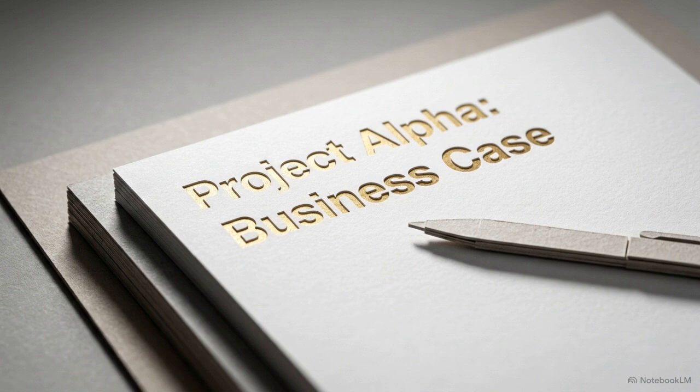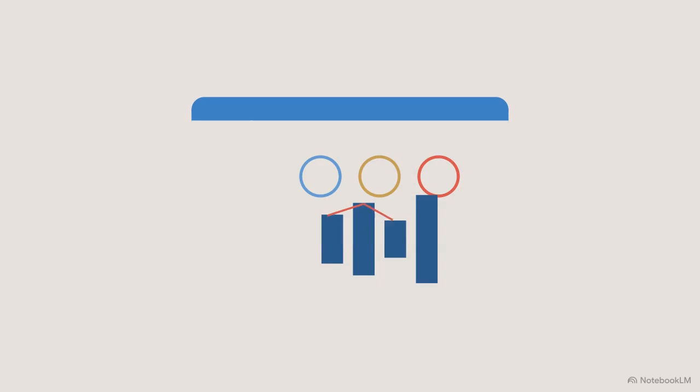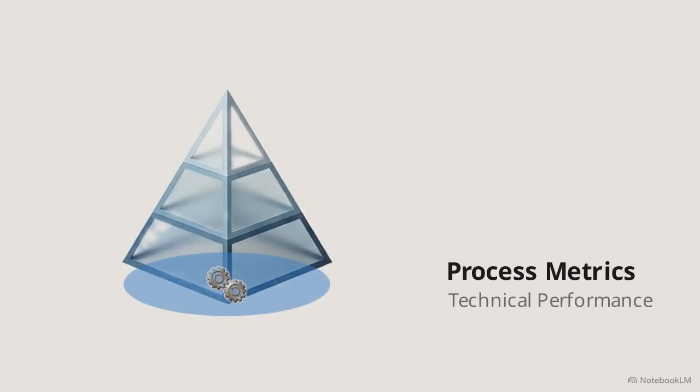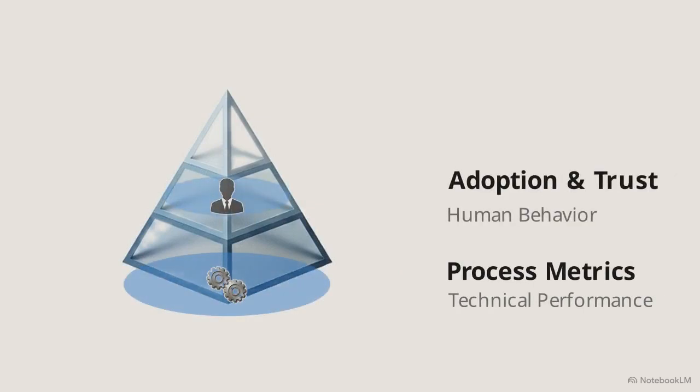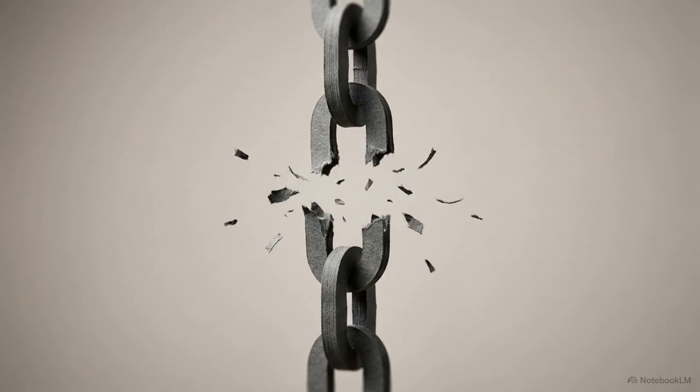An enterprise AI rollout is a formal investment hypothesis. You are testing whether committing capital to this specific tool will yield a measurable business result. Proving that hypothesis requires moving past flat dashboards and building a multi-layered measurement framework. This framework mathematically links raw technical performance at the bottom, through human behavior in the middle, to actual business outcomes at the top. Without this unbroken chain of evidence, every claim of AI-generated value is purely anecdotal.